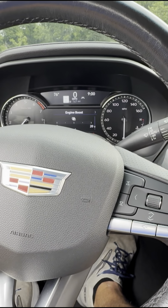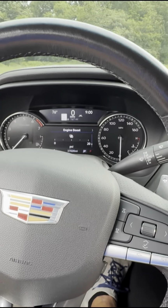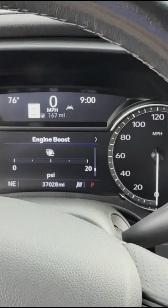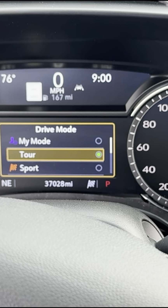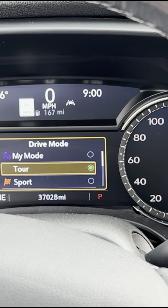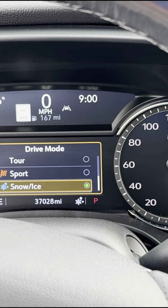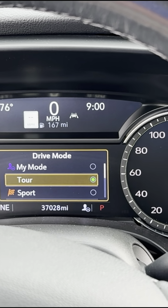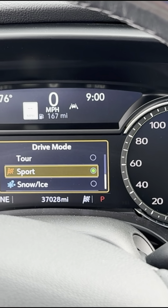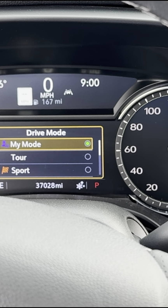Let's do, what kind of drive modes have we got? Let's hone in right there. See the little racing flag down there at 37,000 miles? We've got tour mode, my mode, sport, snow and ice, and that's it.